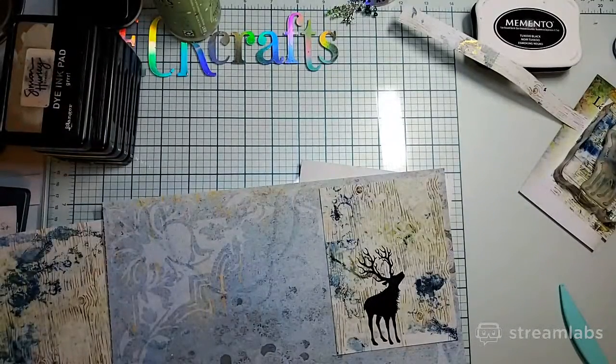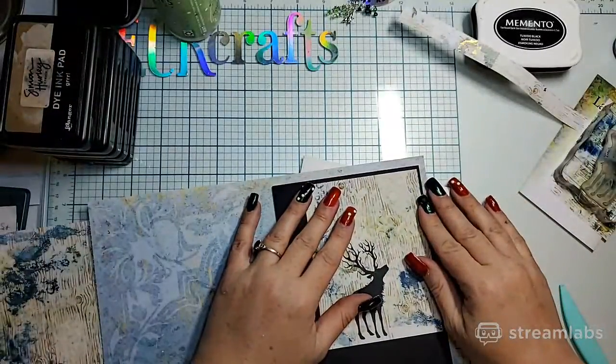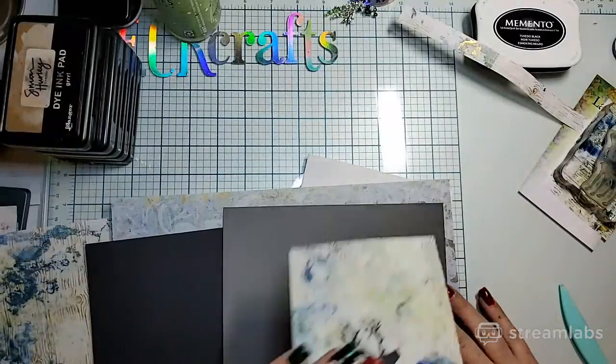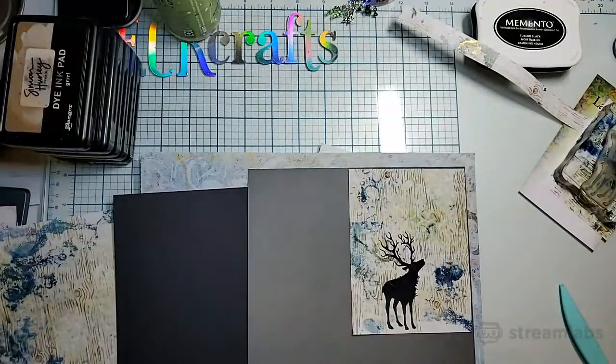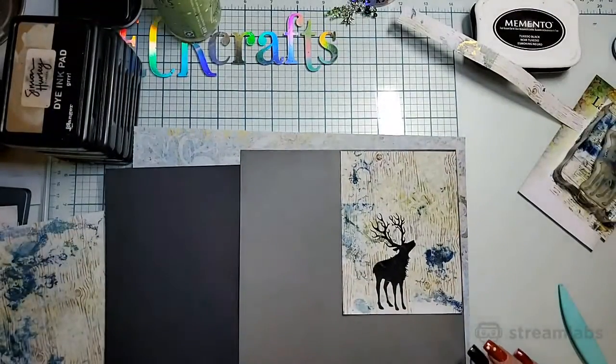When you find something you like, but there's not enough contrast between, you can double mat. Do I want stark? Or do I want, ooh, haha, yes. I like that. All right.